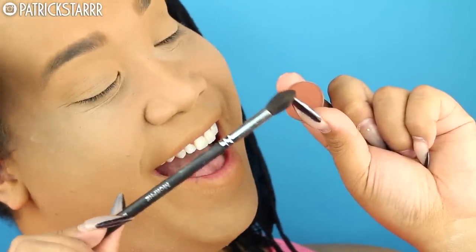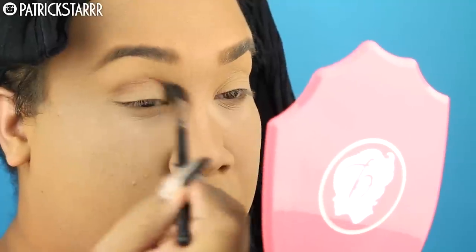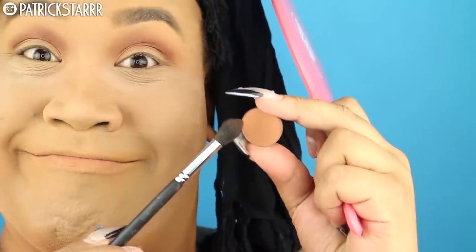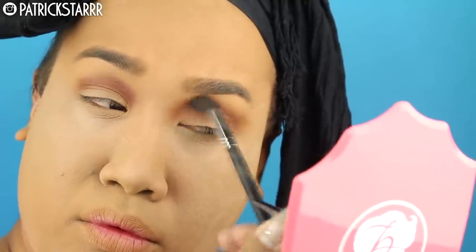And moving on to eyes, I'm going to take my Sienna eyeshadow by Anastasia Beverly Hills. And we're just gonna use warm tones in the eye, because I am using blue mascara and blue eyeliner. Next, I'm gonna take burnt orange, and I'm gonna diffuse the sienna into the brow bone to keep it really smoky but defined.